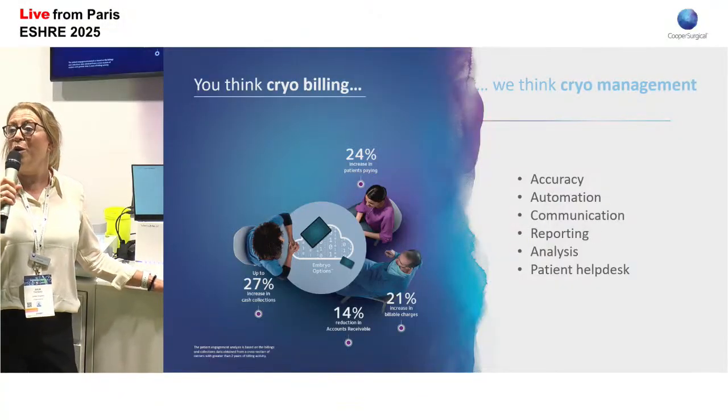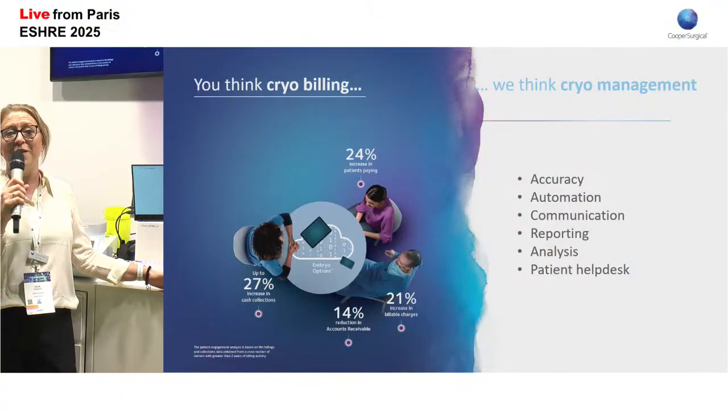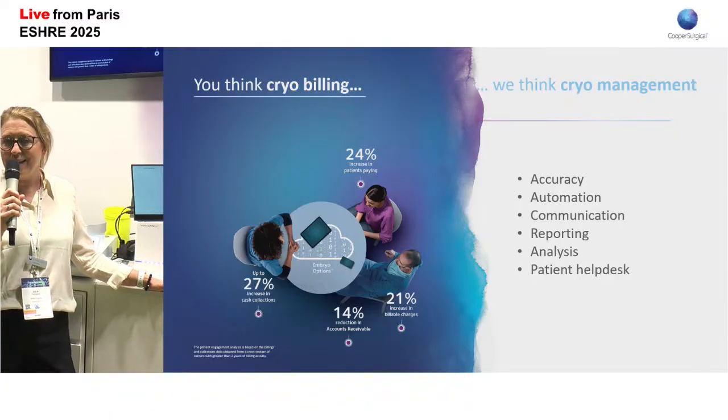What we have with the Embryo Options platform is an opportunity to automate and streamline and support the patient so they can make easy payments, and we see an increase in collection rates. We see a decrease in debt, but actually what we really see is a reduction in the amount of work that you guys in the clinic have to do.